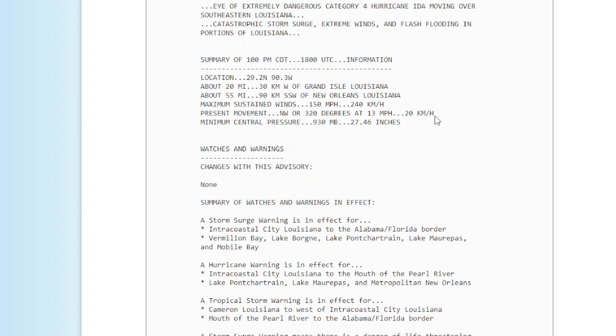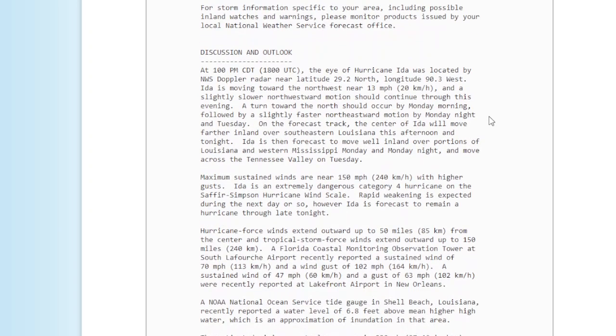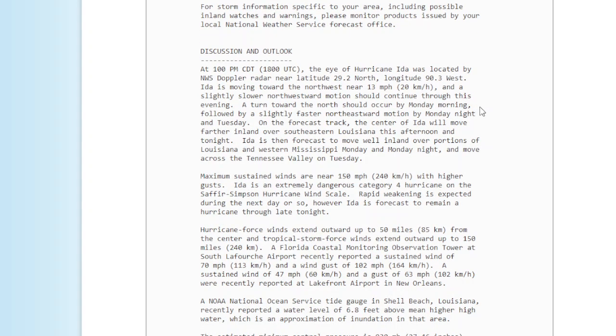Northwest movement at 320 degrees at 13 miles an hour. Minimum central pressure 930 millibars, 27.46 inches. A very deep storm. So this has made landfall west of Grand Isle, and the maximum sustained winds are near 150 miles an hour. It's a Category 4 hurricane.